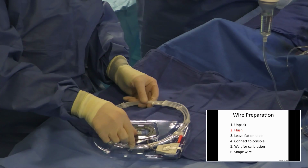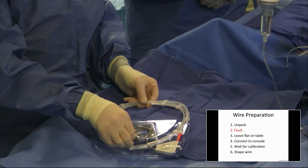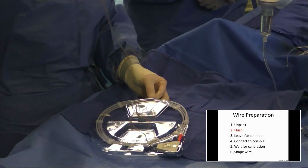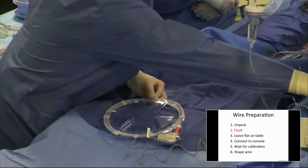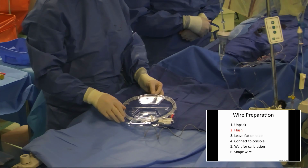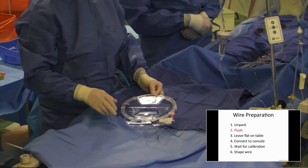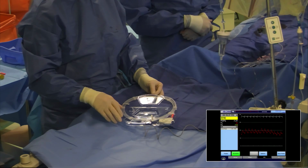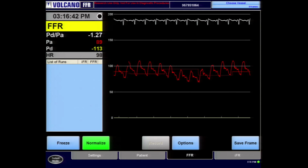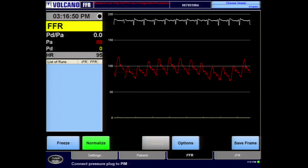The next thing here, there's a number 2 on this door, which I'm just going to open, and I'm going to pass this across now to our technician, who's going to connect that in for me. Can you please connect that in, and we will assess on the pressure wire console whether that has been connected. So let's just connect that in. That's great. It just takes a few seconds to recognise the wire, and it's saying waiting for 0.